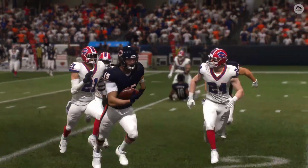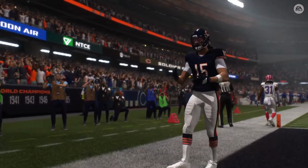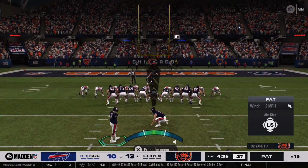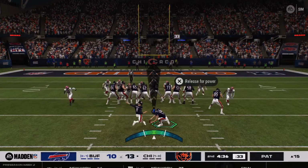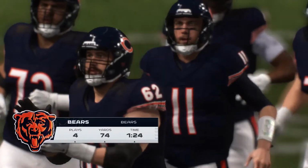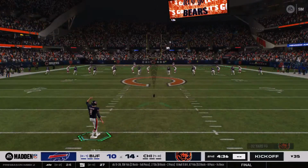Absolutely the definition of a difference maker here in this first half. Clearly one of his quarterback's favorite targets in this game, and I figure he's going to draw a little more attention and coverage moving forward. Santos now to add the PAT. And that makes it 14-10. A drive there of just 4 plays. And it culminates in a touchdown for Chicago.